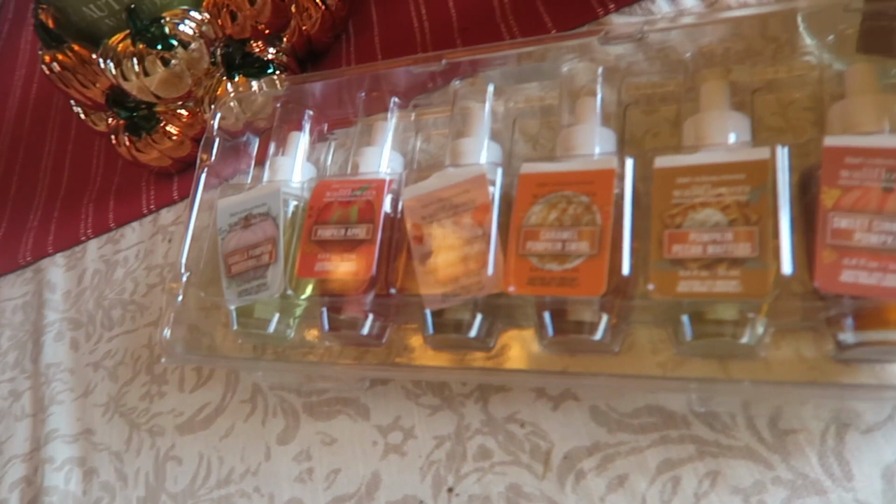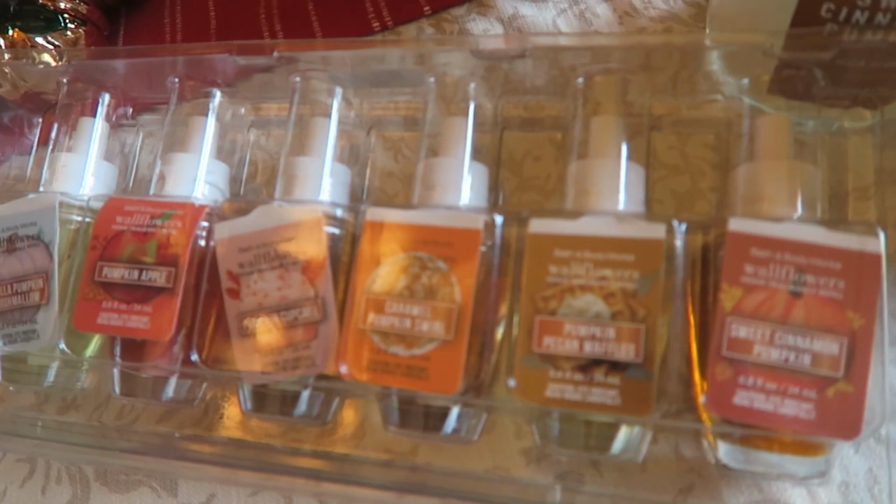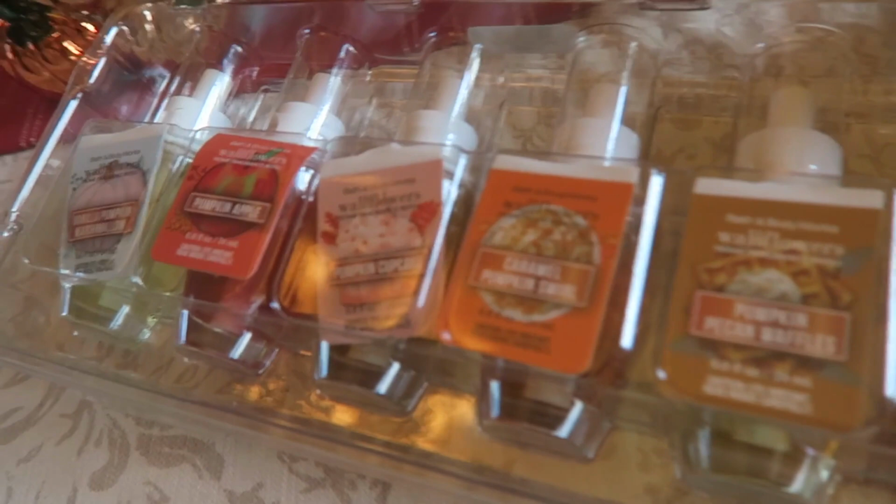So I got a set of wallflowers, they were on sale. I think this is a newer thing that they do where they just do a pack of them. So I did a pumpkin pack. All of these scents are pumpkin vanilla, pumpkin marshmallow, which I've never heard of, pumpkin apple, pumpkin cupcake. Those all sound new. Caramel pumpkin swirl. Pumpkin pecan waffles is one of my absolute favorite scents. And then sweet cinnamon pumpkin.